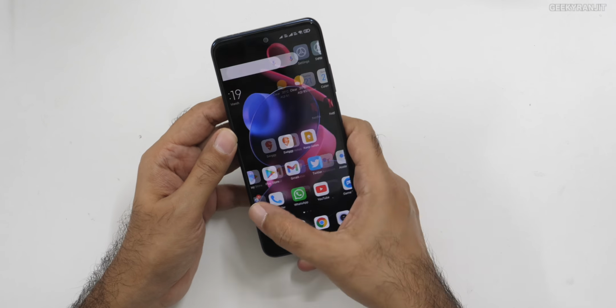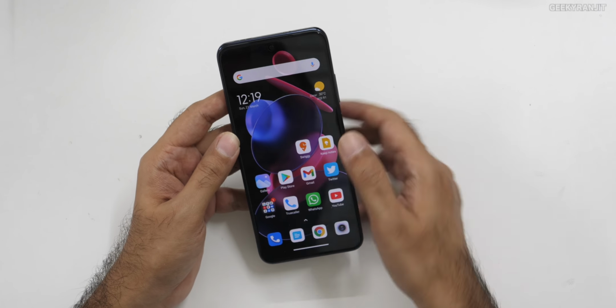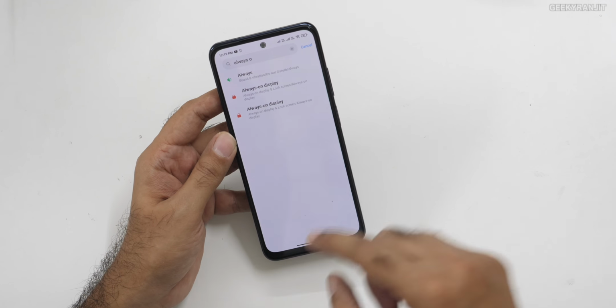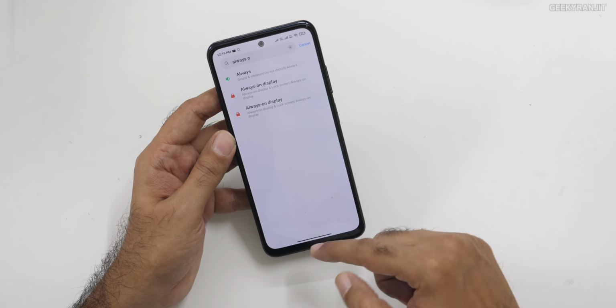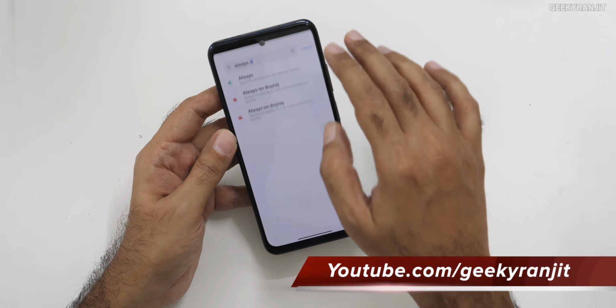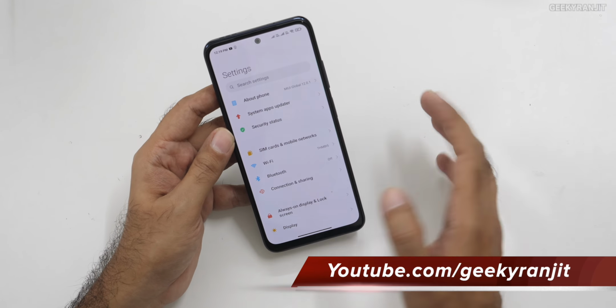Again, as I've told you, this is the MIUI 12, guys. So still not totally optimized. Even if you see my unboxing video, I was getting some flicker over here. So again, some bugs are there. Now I'm not getting it, but yes, there are some bugs with this one, so be careful with it.